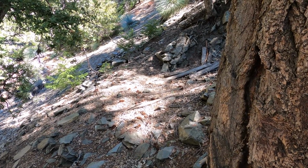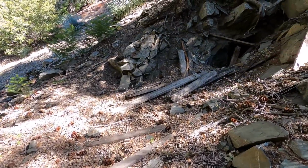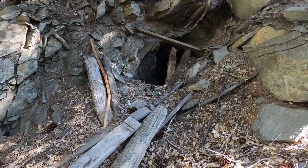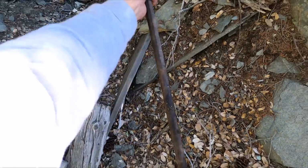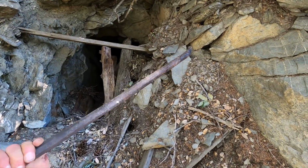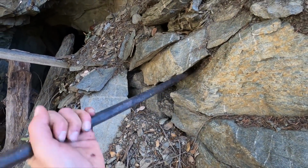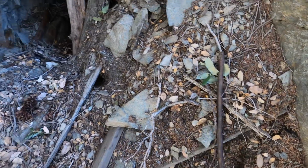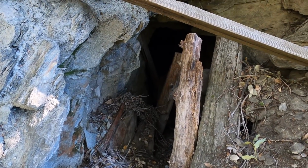Alright guys, so I followed that cable going up the side of the hill, and apparently there's the portal. Score! Yeah, there we go. Oh, and look at that. That's a neat artifact right there. That looks to me like a scaling bar. So they would have used this to get under the rock and scale it out, pry it out, like a pry bar almost. Alright, let's see what kind of cool stuff we can find in there.